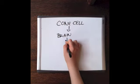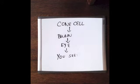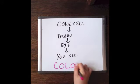When the wavelength hits the photoreceptor, it triggers proteins to change shape in the cell membrane, which triggers action potentials to the brain, where it is processed into color.